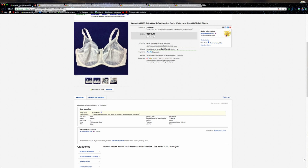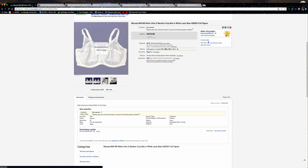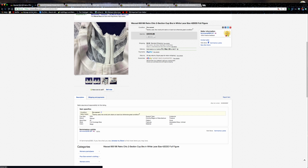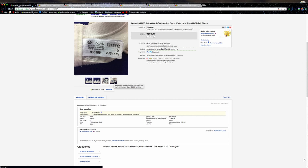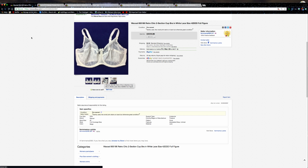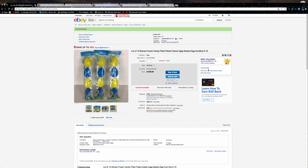Here is a Wacoal retro chic bra that was not up for very long also, and I took a best offer of $8 on that, and it's a big size. If you find good bras in good condition that are larger sizes, that's what you really want to look for. This had some pink staining on it. I thought I could get it out, but I was not able to. It did not affect the use of the bra, so I made sure I put that in the listing. But yeah, I took a best offer of $8 on that.